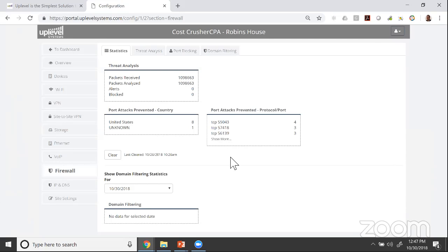Normally, when people deploy our devices, they just put the terminating device, the cable modem or the DSL modem, into pass-through mode. And so you actually see the kind of data I showed you in the presentation. But you can see how much traffic is coming through, where the attacks are coming from, what kind of attacks are coming in. You'll be able to block in the next release, which is due next month, traffic coming from foreign countries, which is a pretty reasonable thing to do in most cases. And then you can also see the domain filtering stats.